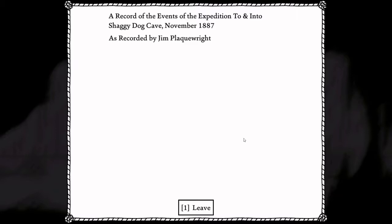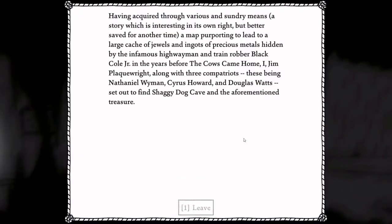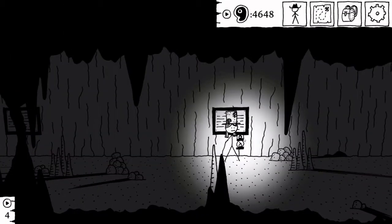A record of the events of Expedition to and into Shaggy Dog Cave, November 1887, as recorded by Jim Clarkwright. Okay. There's a plaque bolted to the cave wall here. Having acquired through various and sundry means a story which is interesting in its own right, but better saved for another time, a map purporting to lead to a large cache of jewels and ingots of precious metals hidden by the infamous highwayman and train robber Black Cole Jr. in the years before the cows came home, I, Jim Clarkwright, along with 3 compatriots, these being Nathaniel Wyman, Cyrus Howard, and Douglas Watts, set out to find Shaggy Dog Cave and the aforementioned treasure.